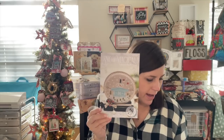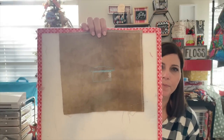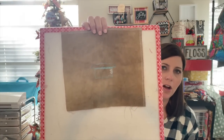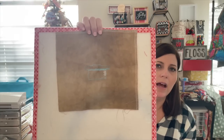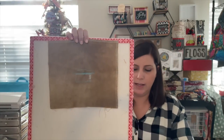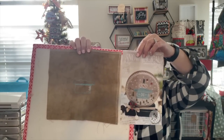All right, my next whip, this is another Sal. This is Snow Magical by Brenda Gervais, and the Sal is Snow Magical Sal 2023, and it is hosted by Nicole Spohr. And it started on Wednesday, and that's how far I got. I am stitching on the called for 40 count Tobias with the called for colors. I would like to finish it on the snow globe, so I am stitching it with the called for.